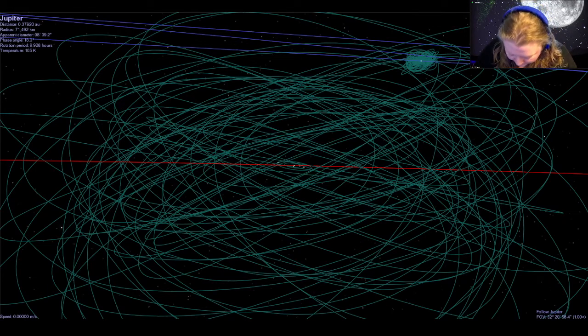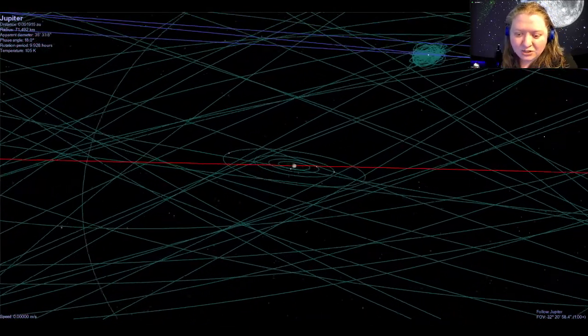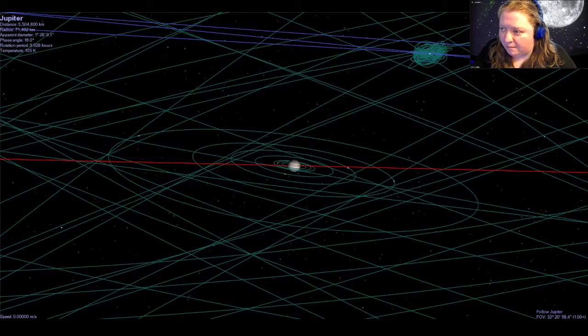But Jupiter does have quite a few interesting moons. And while we do have a whole other show where we do a deep dive into many of the moons in our solar system, I do want to point out one of them.